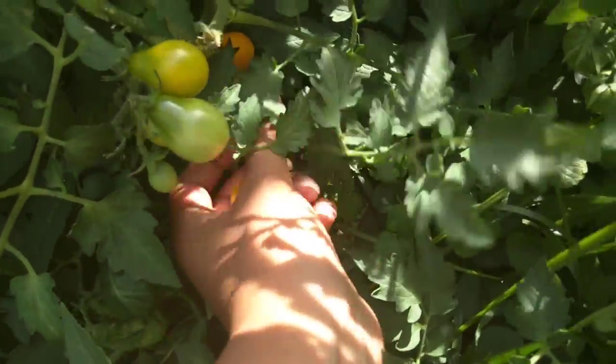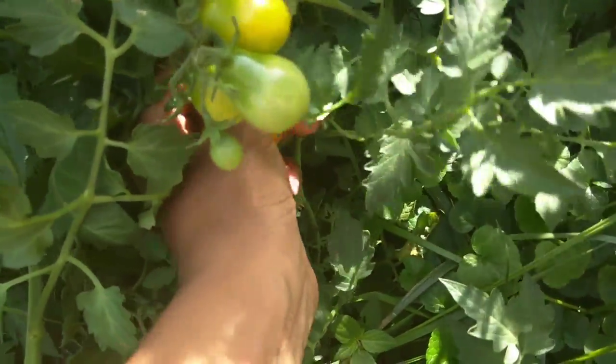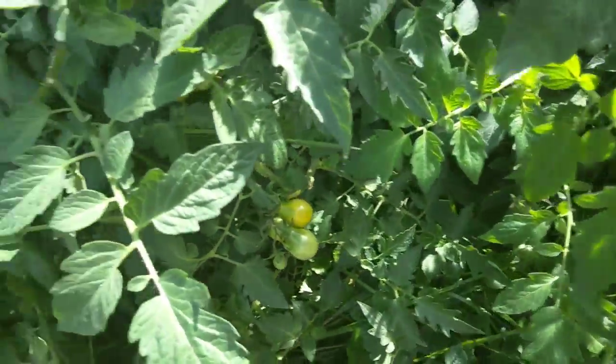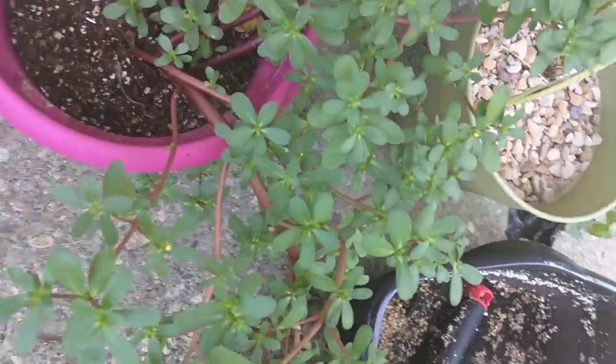And I'm gonna just pull off some of these yellow ones. Oh, that one fell off. I didn't mean to pop that one off. That one's not ripe. I'm gonna pop off these ones that are ripe. Oh, that one looks a little scuzzy. Ew. Yellow pears. I'm gonna get this one that's back here. This plant, I still don't know what it is, but whatever, I'm keeping it.